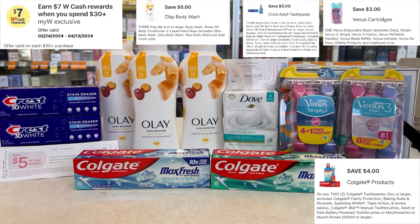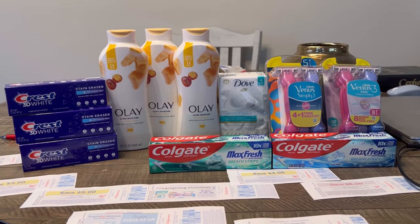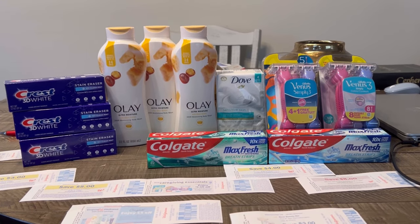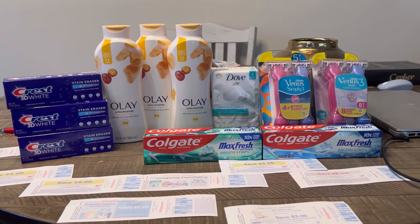Now, I've already tested out the deal, so I know that the registry rewards are printing because this is the beginning of the month, so I had to give it a test. Let's go check out. Okay, here's everything I picked up for my deal. It is fabulous. Even though I didn't get that much cash rewards back, the registry rewards was off the chain, the amount that I came back. Let's go over the receipt.